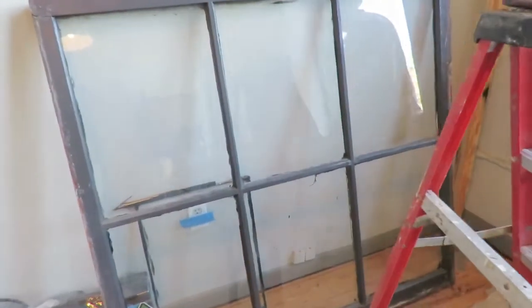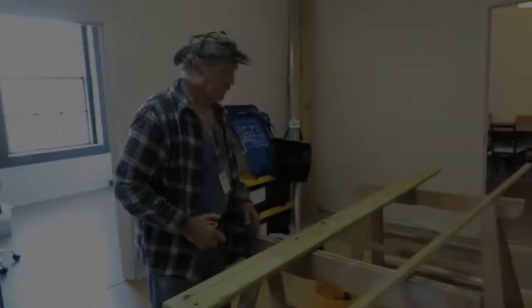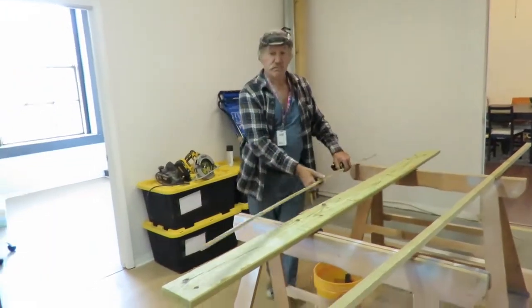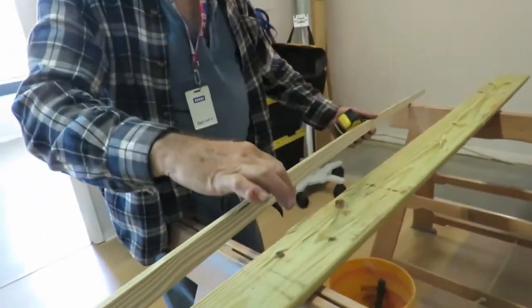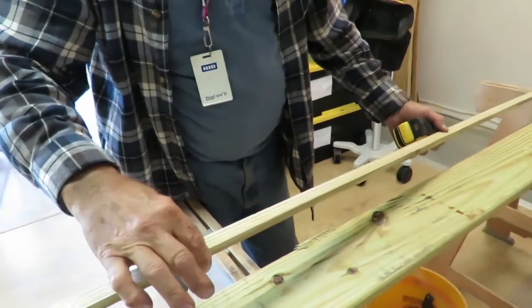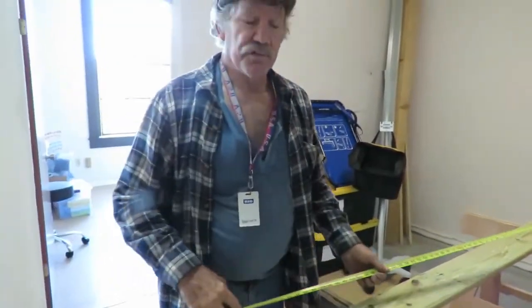At this juncture, I normally would put the lower sash in. I can't really put the lower one in until I cut another piece of parting. So we need to make some parting stops. Something that looks like this. It's half an inch in width this way, and a full 1 inch in this direction. I need one that's about 94 inches.